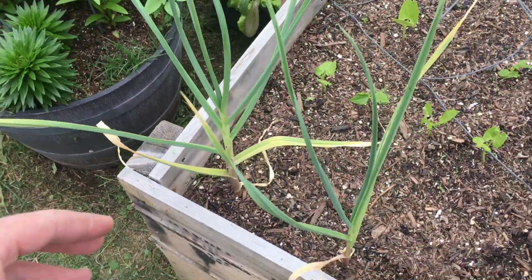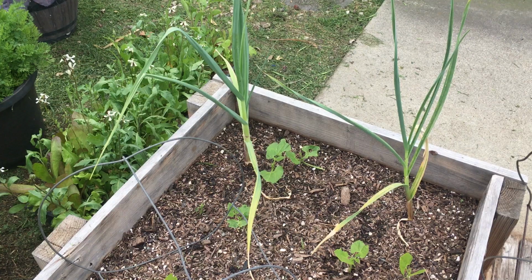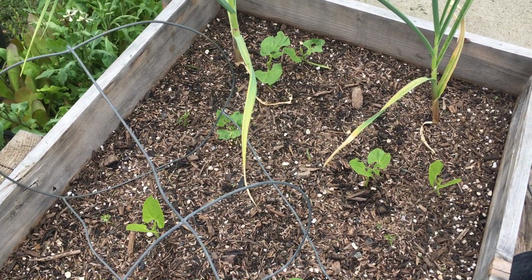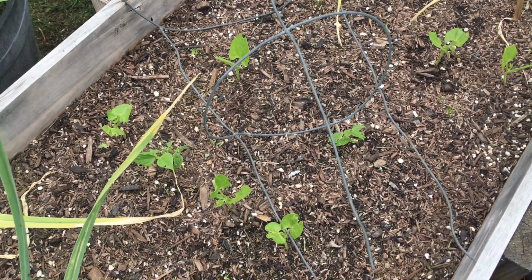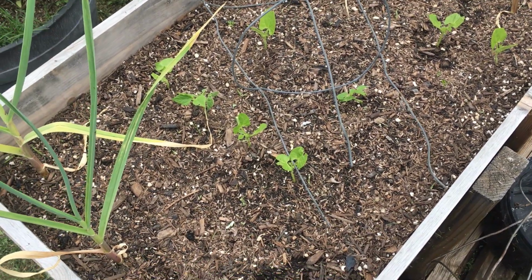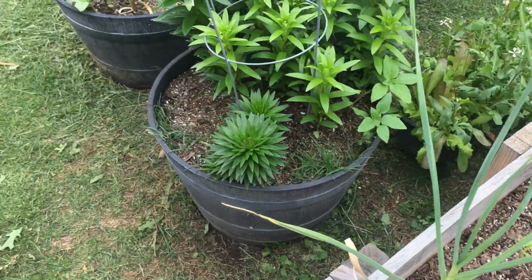So there's my newest bed. I got some garlic in here, nice and tall and green. A couple more on that end. I planted a whole bunch of bush beans. Had a lot that I've been saving, so these are from beans that I saved from the previous year. I'll get something over here, maybe some peppers. Peppers I'll be getting on the 23rd of April, so I'm looking forward to that.